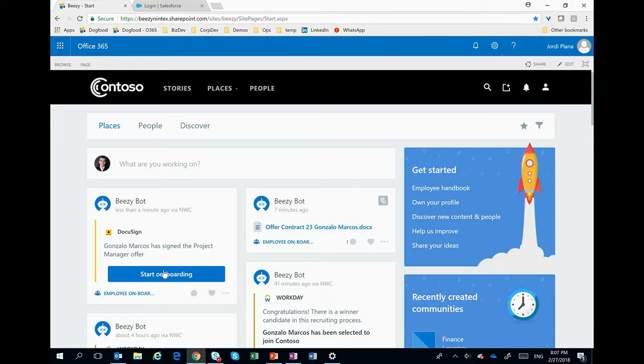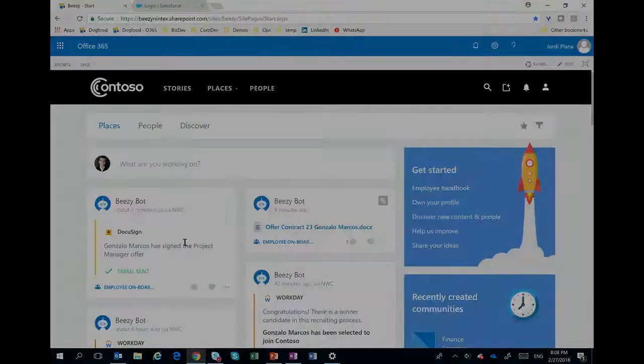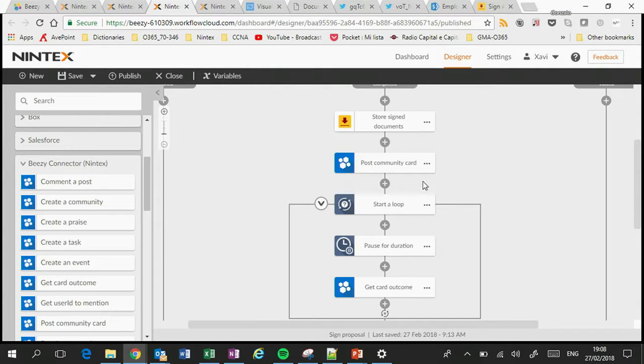So start onboarding. And now we sent Gonzalo an email welcoming him to the company and requesting some personal information for us to prepare his first day, like which laptop he would like to have, mobile device, social security, bank account, and so on. So now Gonzalo should be receiving an email with a link to a form. All right, let's have a look.